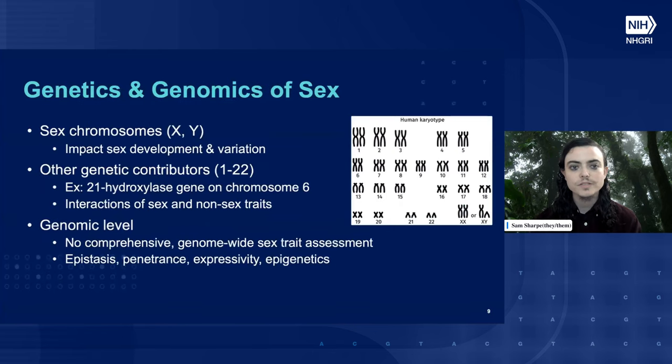So I do want to touch on the genetics and genomics of sex because I have a background in this area of biology, and I have a lot of respect for both the capacities and limitations of this approach to biological questions. And some of this has been covered already very brilliantly by the previous speakers, but briefly, we do have sex chromosomes as humans. That's part of our sex determination process, and the number and type of sex chromosomes that an individual has absolutely does impact their sex development and overall sex variation.